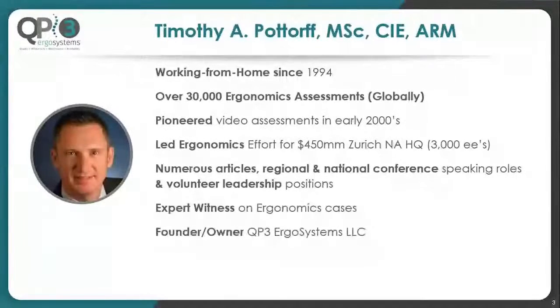I participate as an expert witness on ergonomics cases, and I'm the founder and owner of QP3 Ergosystems, which is a full-service ergonomics, safety, and industrial hygiene consulting company.